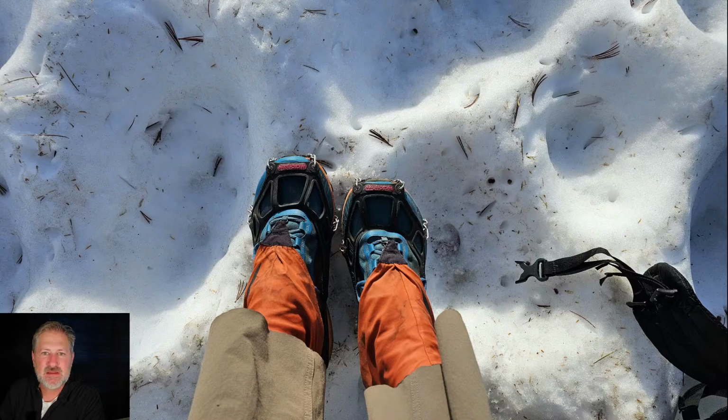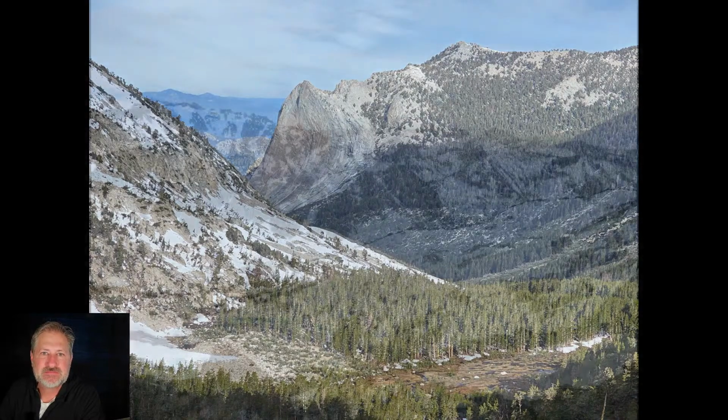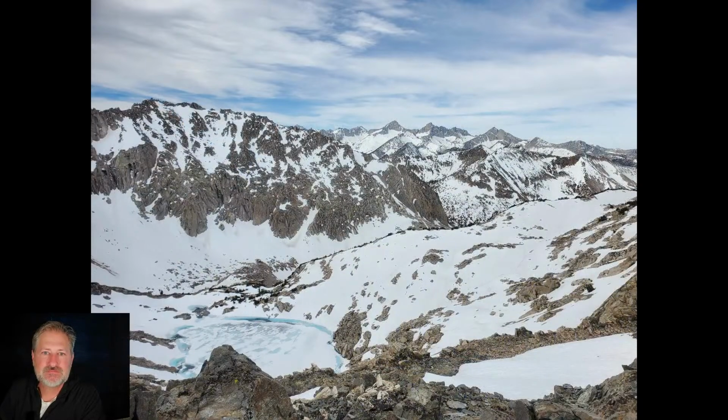This is me with my Topo Mountain Racers and my Kahtoola microspikes. I think I just put them on for the day. That is overlooking Charlotte Peak. And so this was maybe, I don't remember what order the passes go in. I think this is maybe Glen Pass.